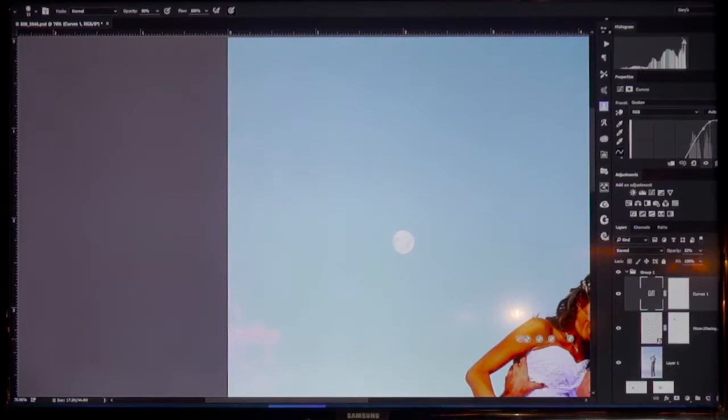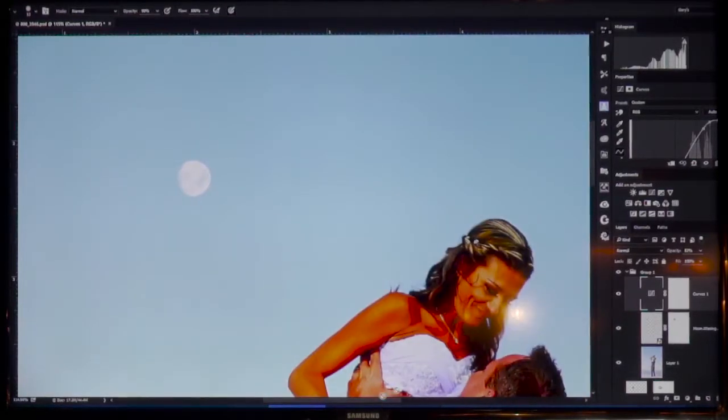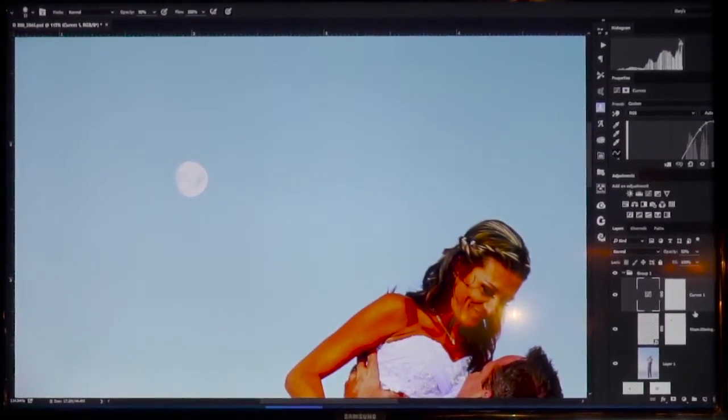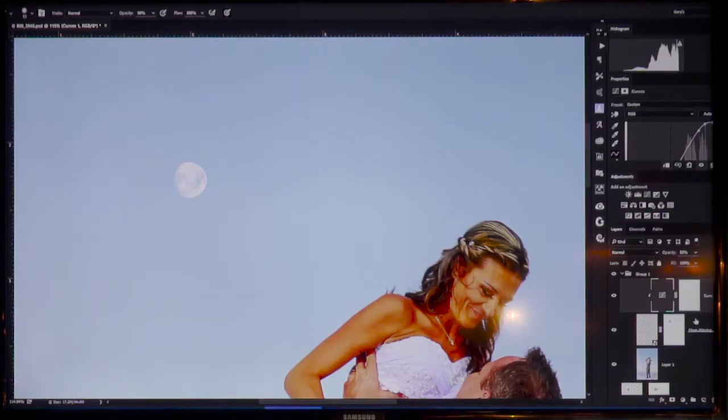Okay, so now with the curves adjustment, you see that the bride and groom have got a little bit more contrasty. The curves adjustment is affecting the whole composite. Using the clipping mask, there's two ways to do it. You take your pointer and put it right in between the two layers, the one that's the effect and the one you want to clip it to. Hold down your Alt key. See how that changed into an arrow pointing downwards? When you click, you've now clipped it.